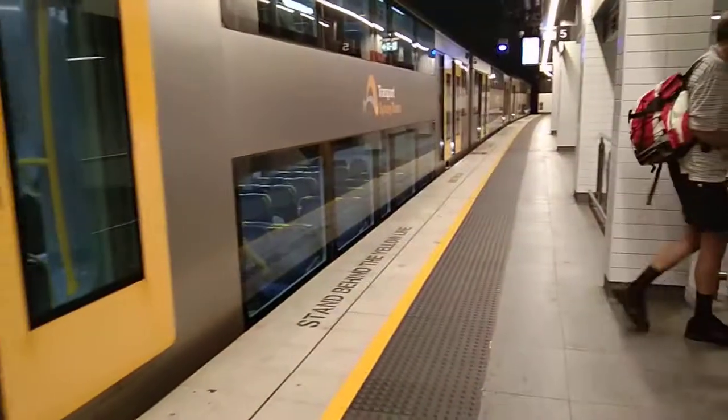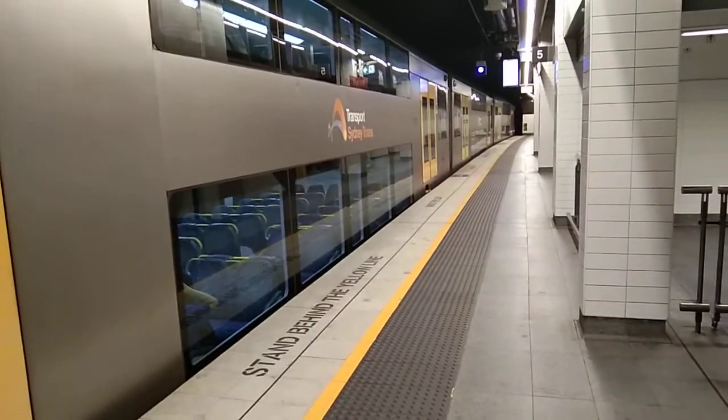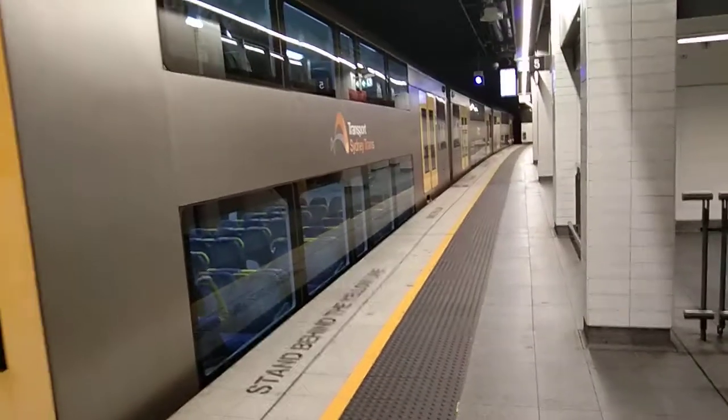Leppington by Regent's Park service departing platform number 5. The set is A24. Sister set A24.